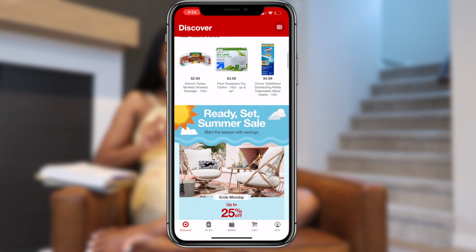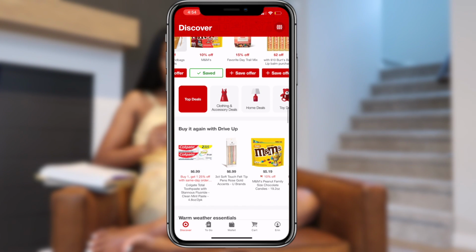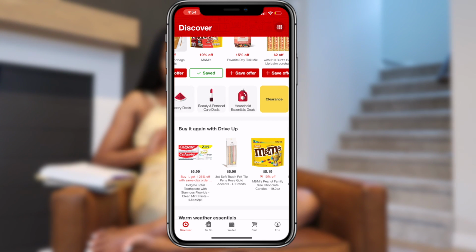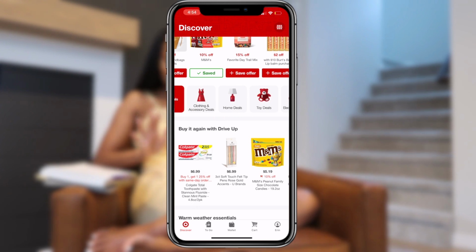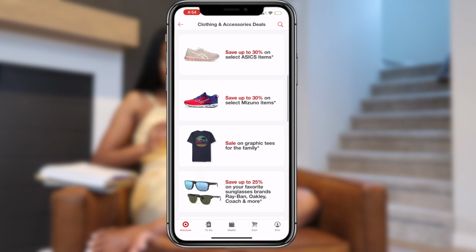I'm back in Discover, and now I'm gonna scroll all the way down to top deals, and it's gonna show you all the different top deals in the category. You can even shop clearance, you guys. So I'm gonna click clothing and accessory deals, and you can see all of the biggest deals in each department right here.